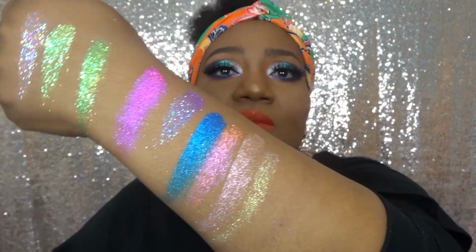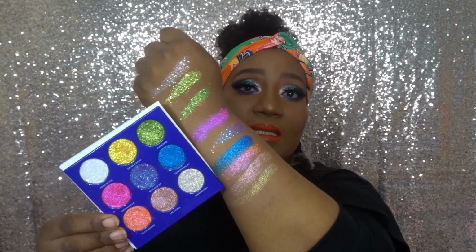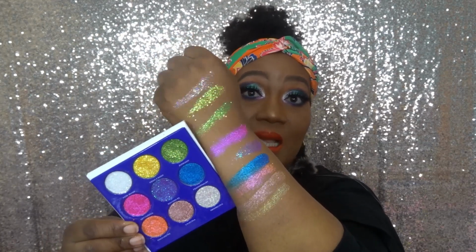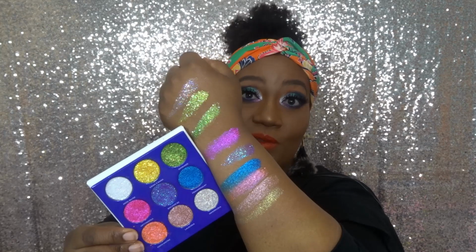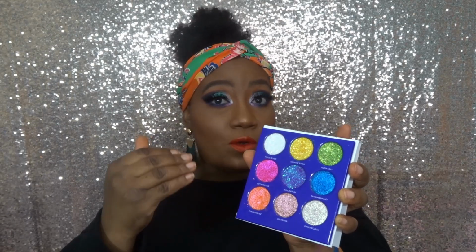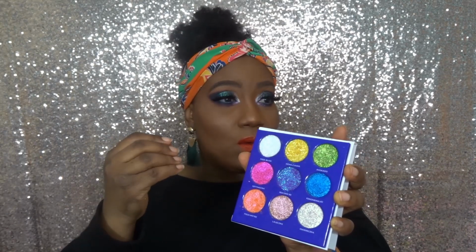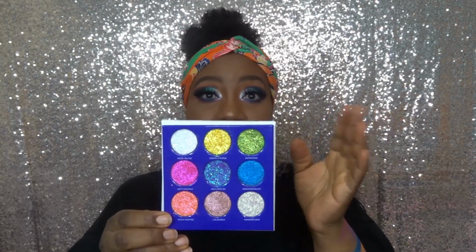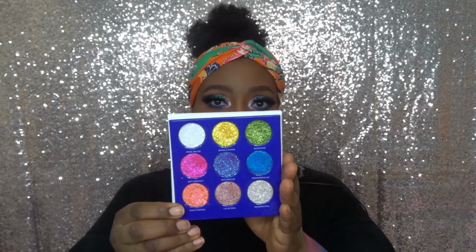And then the last 3 shades. Gorgeous shades. And that is the ZMALOWANA palette all swatched. That is an absolutely gorgeous palette. Like I said, there are different textures of shimmers. So if you're not comfortable with glitter or glitter-like shades, you might not like it. But if you love your shiny, shimmer, glittery shades, you will absolutely love this palette.